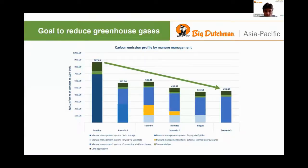So the goal is to reduce greenhouse gases. On the left, you can see the current baseline. That means that this is the figure that we now emit. And the goal is to further reduce it to scenario 3, which is all the way on the right, which is in fact possible with our current products.